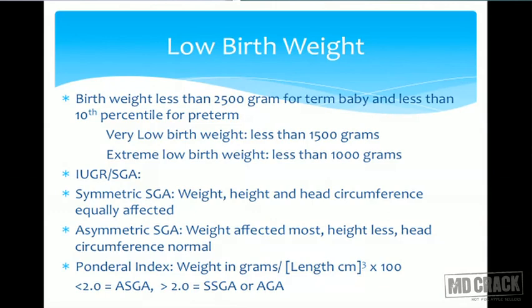So how do we differentiate between symmetric SGA and appropriate for gestational age? Because both of them have a ponderal index above 2. So we have to plot the weight on gestation specific growth charts. If the weight is falling below the 10th percentile, it is symmetric SGA. If it is above the 10th percentile, then it is appropriate for gestational age.